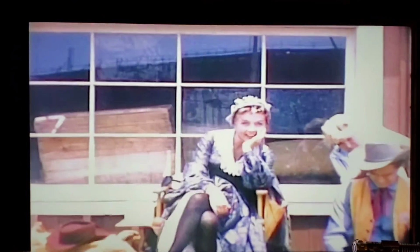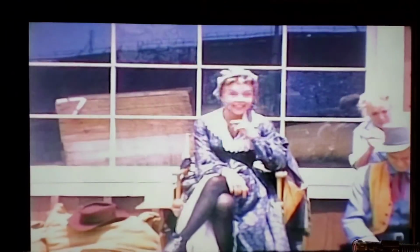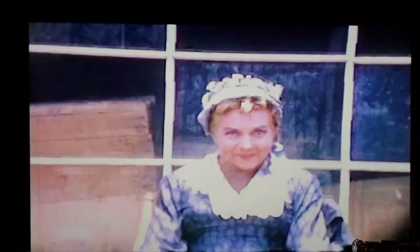To do it, and I bet it was hard sometimes to keep their sanity. But at the same time, it's good to see that they were actually having a lot of fun. There's Pamela Britton. I mean, see how I bet she was just an absolute joy to be around. She looks like she was a lot of fun.